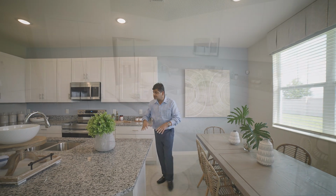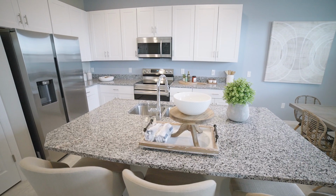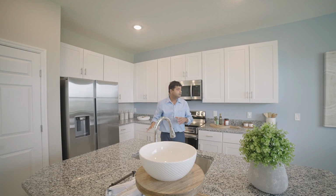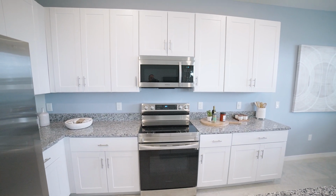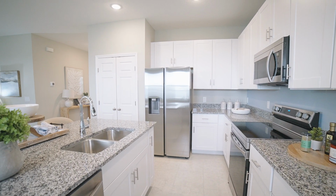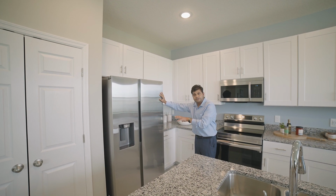Now, this is the regular size of your island, and this is granite. What I've been told is that they have two different choices. You have this one, and then there is a different color, which I believe is a stained brown color. And in terms of your cabinets that you see over here, they have this one, and the other version is a gray one, and those are the only two choices you have. You have your range over here, the dishwasher, and this is the 60-40 sink you get, and then you also have the refrigerator. Now, this may not necessarily be the same refrigerator, but you do get a refrigerator.